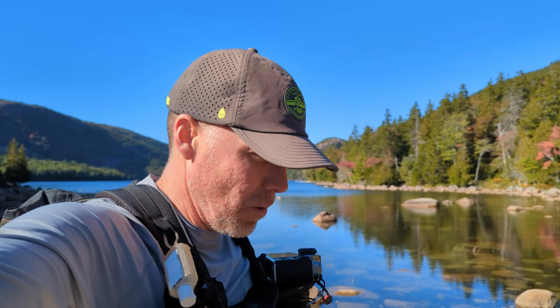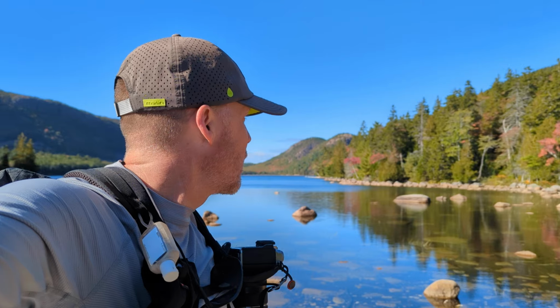Still debating on what we want to do this evening. We're going to continue around, just kind of take in some of these views. Pretty leisurely walk. It's beautiful.